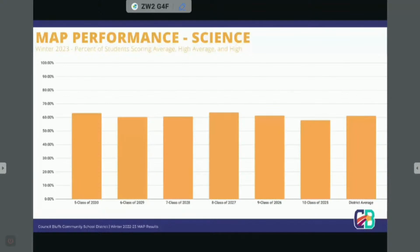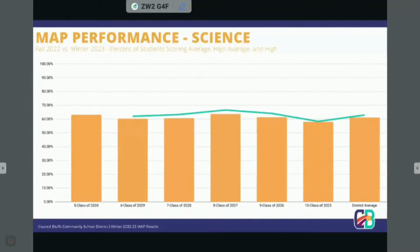When we look at that compared to the fall for those 6th through 10th graders who are in there, again, we didn't see any large drops in any one of those grade levels, very small decreases in each of them. Certainly something we'll continue to look at and work on, but that is where we are with our science performance and implementation as well.